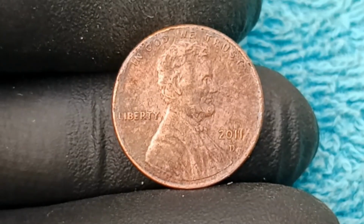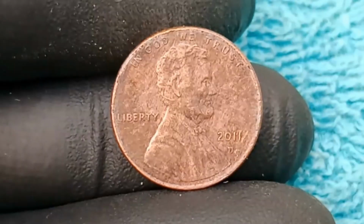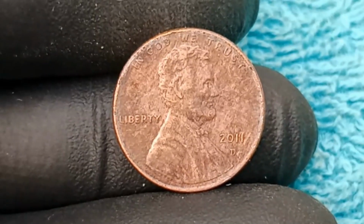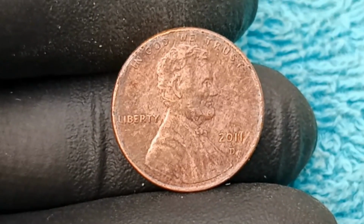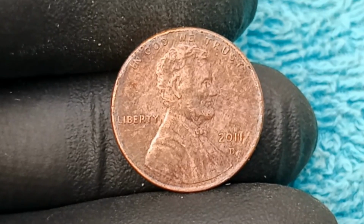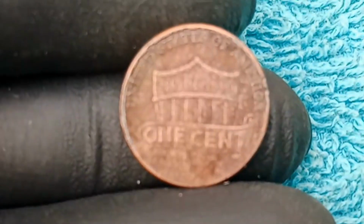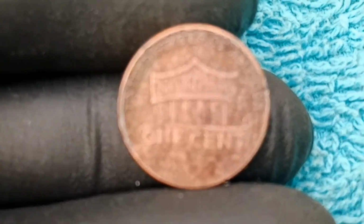Metallurgical analysis revealed inconsistencies suggesting it might have been struck on a transitional planchet or a leftover copper blank from a previous experimental batch, something that should have been impossible in 2011 when copper cents had not been minted for decades. This discovery alone is enough to raise eyebrows, but that's only the beginning.